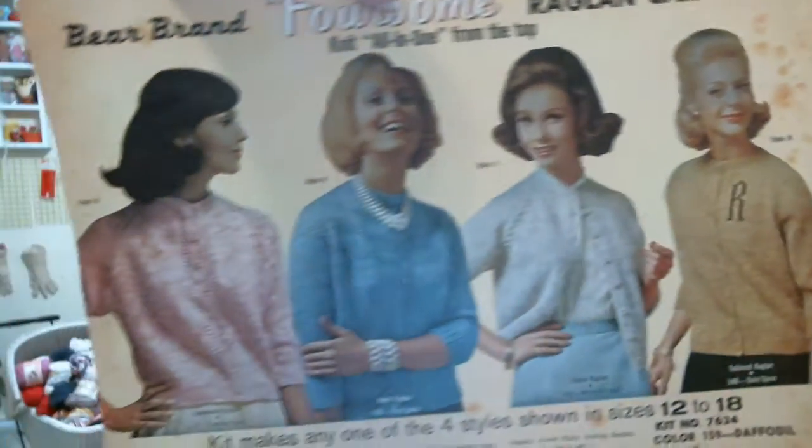And then at the end of this folder is this. This must have come out of a kit, and I'm really liking that blue one right there. Can you guys see? Look at the yoke around the edge with the pattern stitch. Very cute. She bought this, and it says it's kit number 7634, and the color was 159 Daffodil, and it was a Bear brand yarn. Permanently moth-proofed, 100% virgin wool, exclusive of ornamentation.